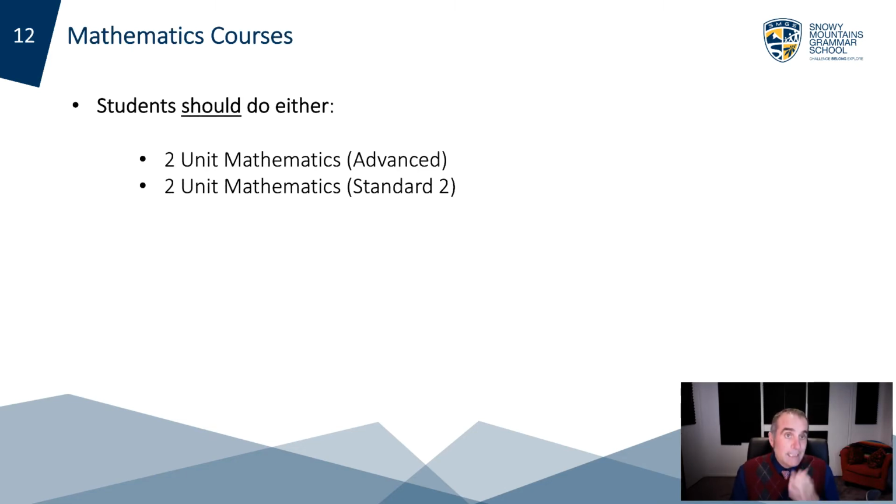Mathematics courses, I've underlined that and I've put "should" because I strongly feel, and I'm not biased because I'm not a mathematics teacher, you should be doing mathematics. It is such a critical subject for life. Getting change from someone, doing your taxes, working out if I'm paying $25 for a mask to protect myself from coronavirus, is that expensive? That's the sort of thing that you need to consider in life. So that's why you should do mathematics.